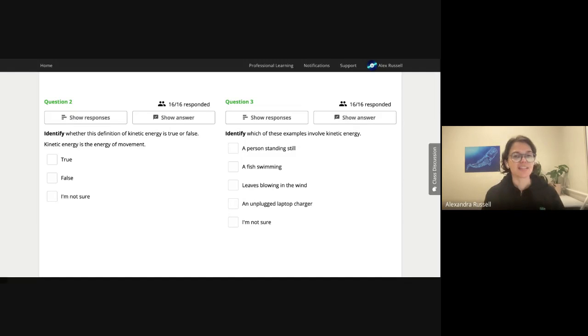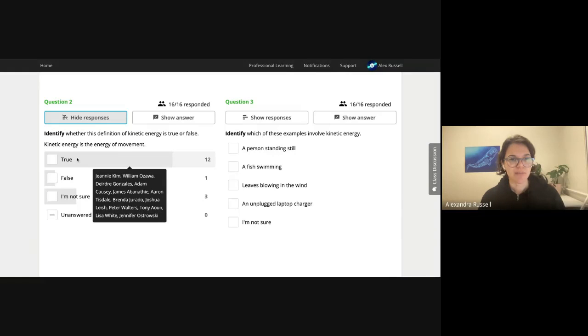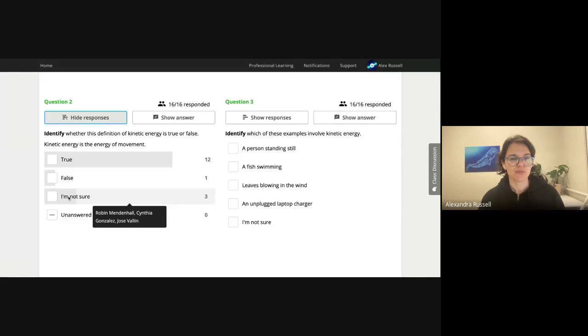So it's one thing just to ask my students to respond to the question, but we really want to do a little bit more than that. We want to talk about it. We want to understand the selections that our students have made. So I can show responses here. And this is showing me the distribution of answers within my class. So I can hover over and see which students have selected which. And I'm able to drill down into this a little bit more by asking some questions. So I can see here, and I would never do this in reality, but I can see here that only one student has said that it's false.